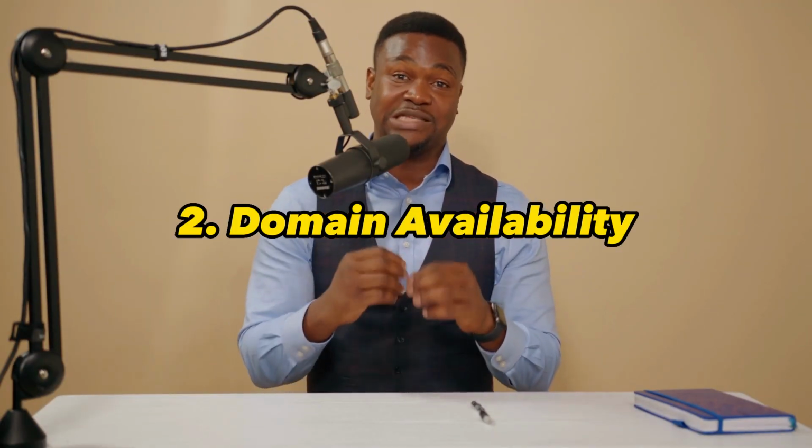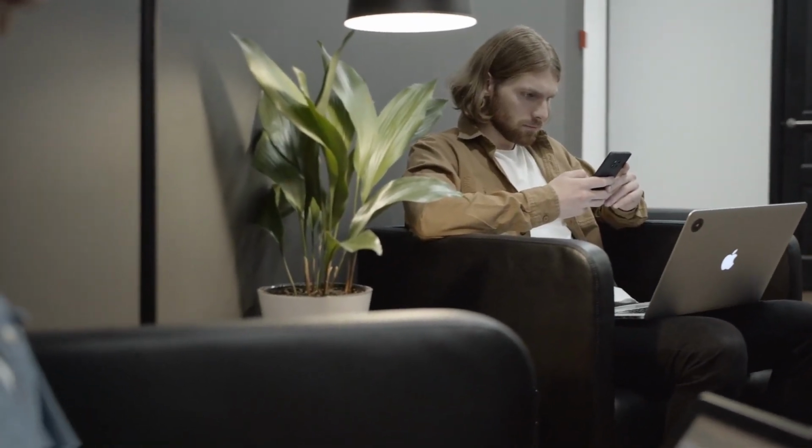The second thing is then domain availability. Is that domain available? Because you don't want a name that you can't own the domain for. If you've got a business name, then you want to have a domain that is connected to that business, a domain that matches that business name as well. So this is something that you absolutely want to make sure of. Once you've secured the name that you're happy with and it's available, the next thing you want to do is to make sure the domain itself is available.